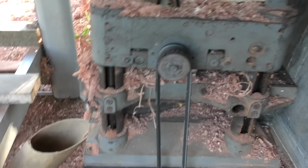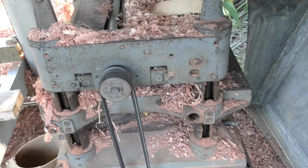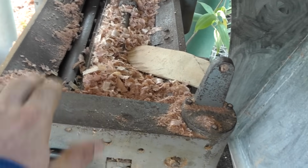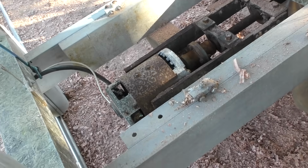Oh yeah, so amongst my other machines that I want to de-rust, this one isn't terrible, but it's getting a little bit of rust on it. I could definitely clean it up, and I could paint that motor.